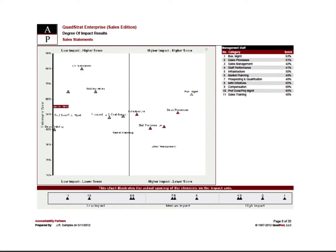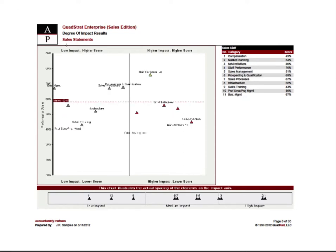Now then, let's look at the management staff and see what their view is. The management staff looks at business management as the most important area. Upper right quadrant, the quad green, there is still room for improvement. And then follows sales process, sales management, and staff performance. Sales compensation also is up in the upper left quadrant, which says it's working pretty well and it's less important, again, because we dealt with it several months ago.